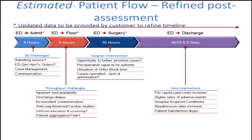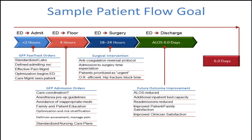This is what the process, or a flow chart, looks like prior to implementation. On average, it takes about 4 hours from the time they hit the ED door to being admitted. It takes a total of 6 hours to actually get to the floor. On average, 36 hours to get to surgery, and the average length of stay is about 6.1 days. And this average has been maintained over the last 10 years. So this is pre-program.